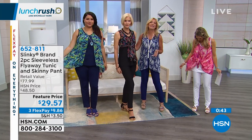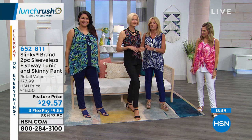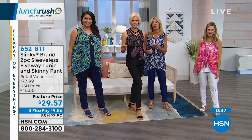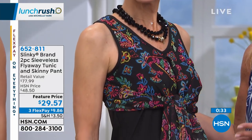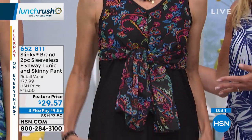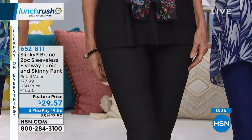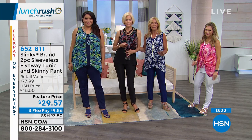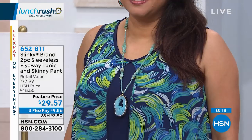And then look how cute Carol looks in the black paisley with all your fun multicolors. And she tied it and she's wearing it more like a shrug. So you can see the versatility of these sets, that you can wear them so many different ways depending on what your bottoms are, where you're going. You can dress them up or down. Amazing for travel. You're planning a trip. You're going on a cruise. This is what you want.